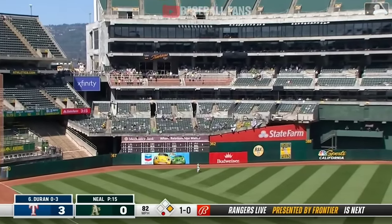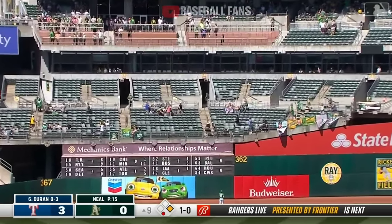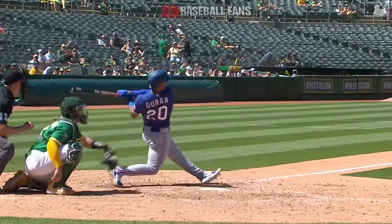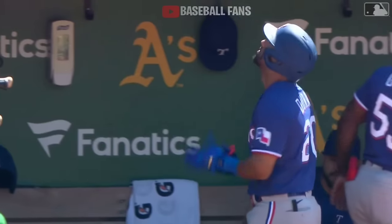Well, that one was left up, and Duran will put this one in the bleachers. It is gone. Wow, way up there. It's 5-0. How about that distance there? 430.